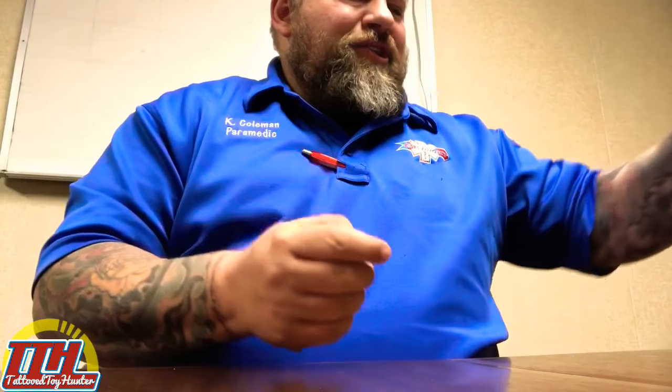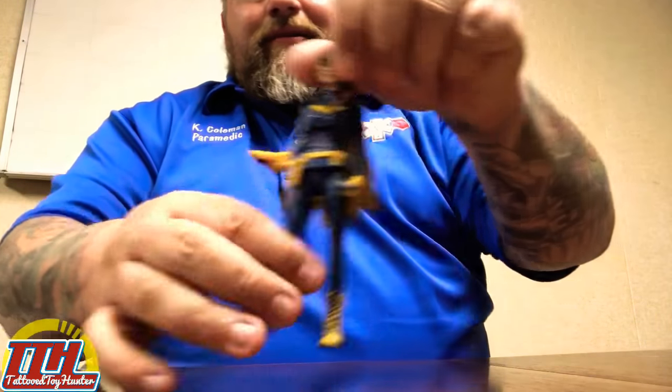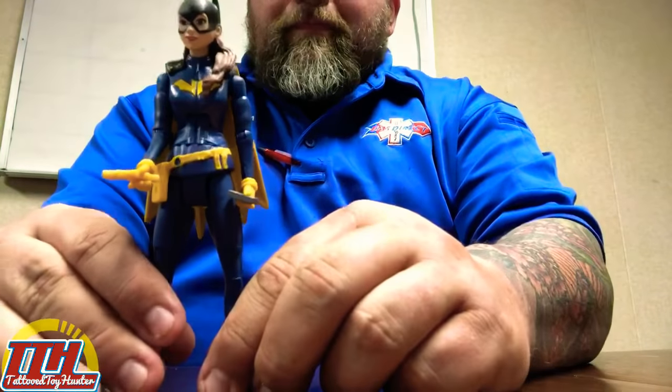So anyway, let's go ahead and cover the action figures, starting with the ones I like the least up until the ones I like the best. And then we'll go into the King Shark. So there are six action figures to this wave to put him together. Going from least, I'm gonna pick Batgirl.